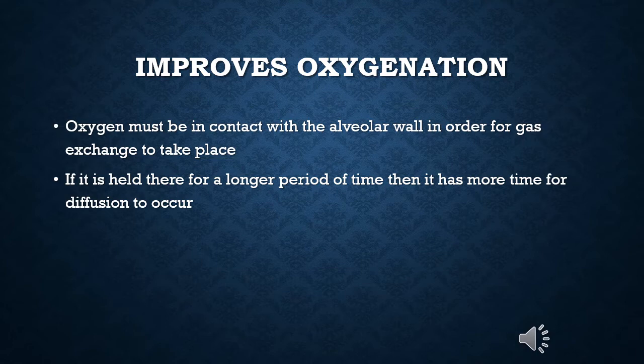Let's go over each one of these benefits in a little more detail. First of all, we said that inverse ratio ventilation will improve oxygenation. We all know that oxygen must be in contact with the alveolar wall in order for gas exchange to take place. So if instead of having a 1 second inspiratory time, we now have say maybe a 3.5 or 4 second inspiratory time, basically what we are doing is we're holding that oxygen in the lungs against the alveolar membrane for a longer period of time. This gives it more time for the process of diffusion to actually take place.